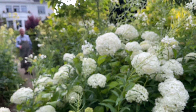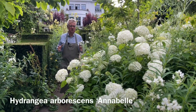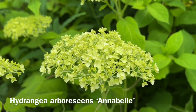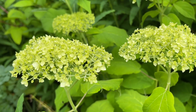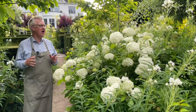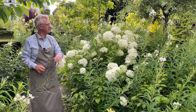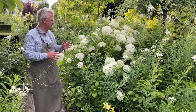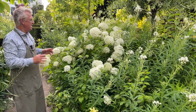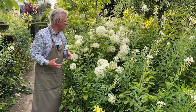One more hydrangea on my top 5 list is, of course, Annabelle. Maybe the most beautiful white hydrangea you can grow. It starts almost green when the flowers are in buds, and then it turns white. And I think that this is just incredible. You probably know there can be a problem with this variety, with Annabelle, because it has quite big flowers and thin stems. And the problem is that it is very often dropping or falling over.